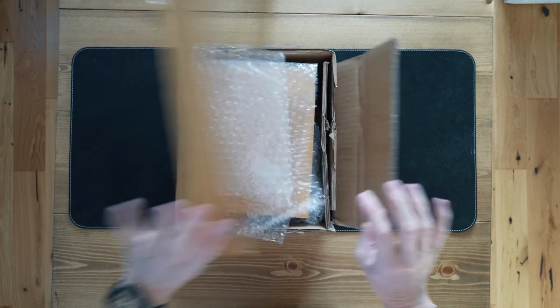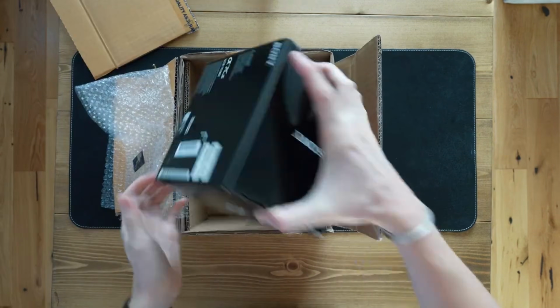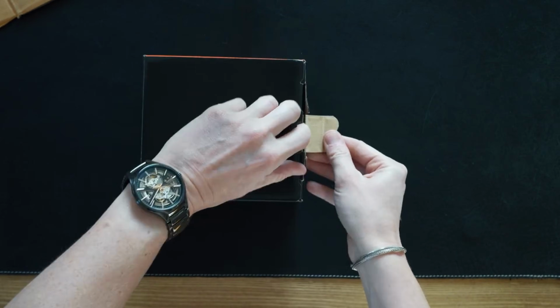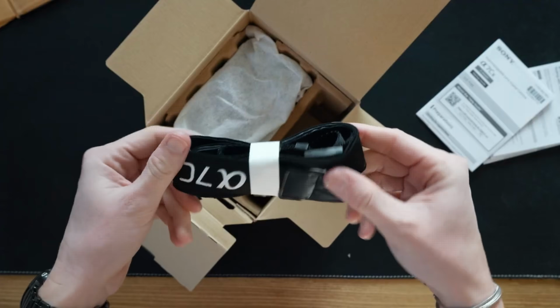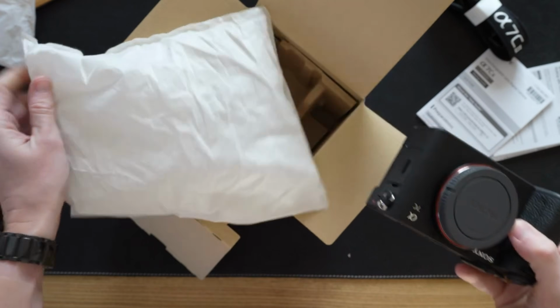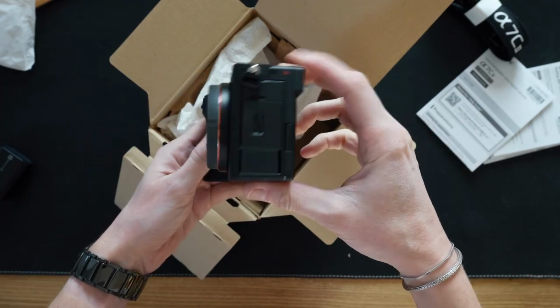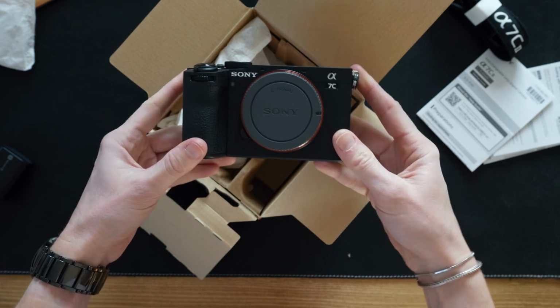This is a Sony A7C Mark II, and it has been my workhorse of a camera for the past year. I upgraded about this time last year from the A7C Mark I to the II. In this video, I wanted to share my thoughts of how it's been as a camera to use for the past year. I've used it extensively for both photo and video, and it's pretty much served all of my needs.